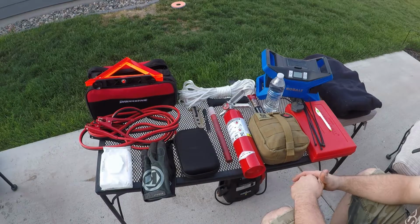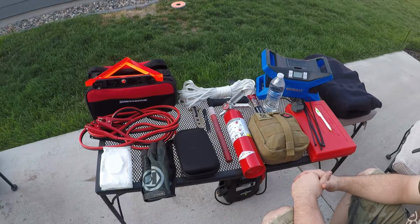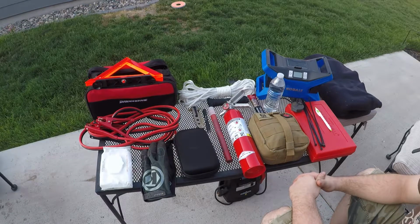So, you see a lot of stuff on this table, and this is all stuff I do keep in my vehicle. I really do like to be prepared, and driving on the roads, you never know what you're going to come across. Some days, nothing, but some days you get a flat tire or something breaks. You never know. Cars can be the biggest headache. So I really just wanted to go through a handful of these items here and kind of just express how I feel about them and why I do keep them in my vehicle.